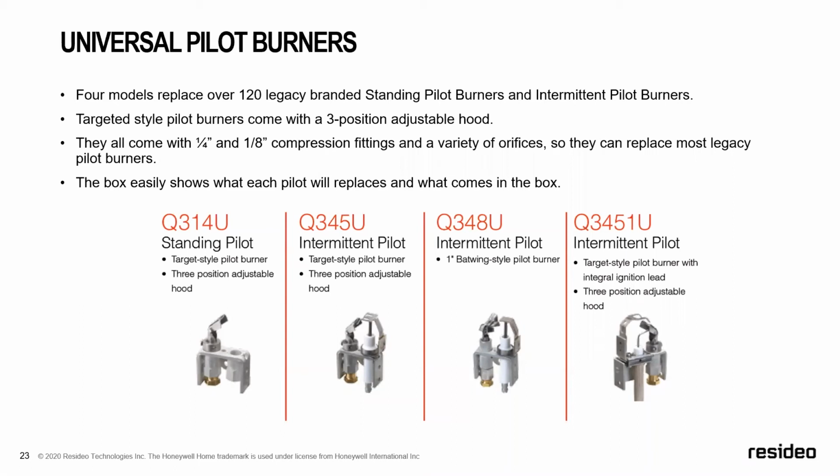to it. So again, all our pilot burners come with peel and seal packaging, which provides convenient information for installation, cross-referencing, and all the packages and the contents inside. And it's for use with natural and LP gas applications. So again, our universal pilot burners, 4 models, which provide over 120 different replacement opportunities.